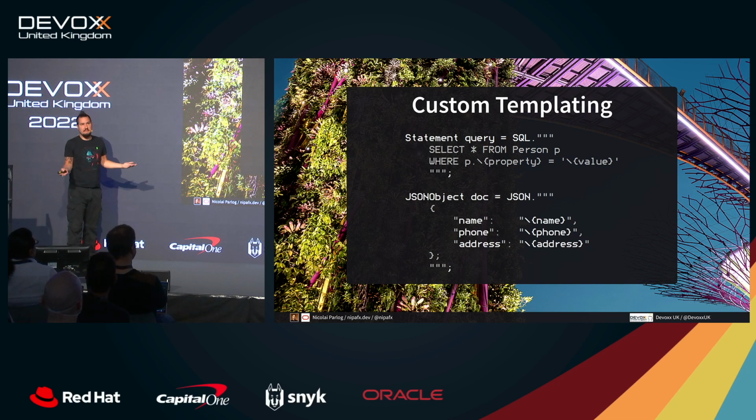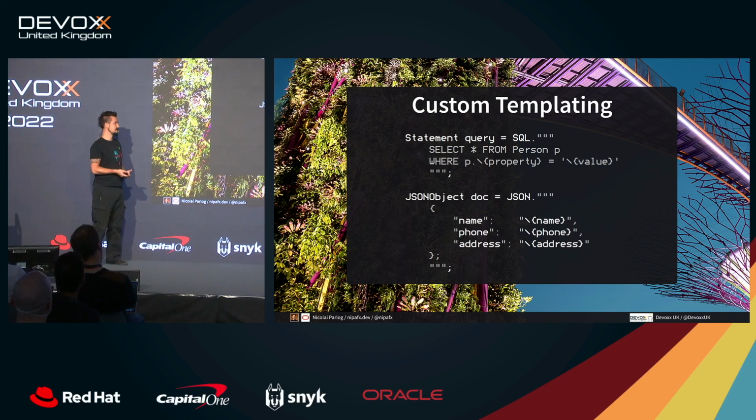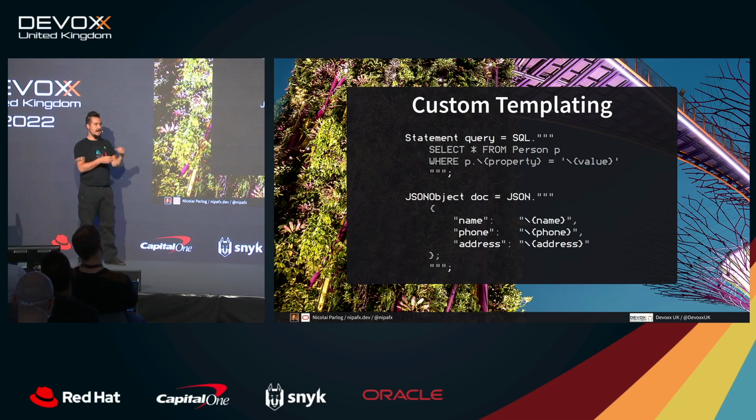Because you don't want a string, really. What you want is a statement. And the same thing with JSON. If we put some JSON together, maybe we want to have it as a string to feed it into a test. But maybe we already want to have the JSON object, just to be immediately able to then work on the JSON document that we created there.